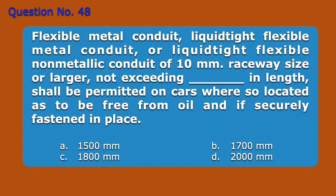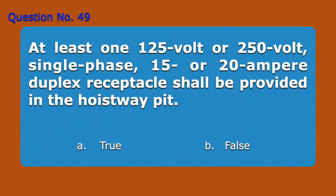Question number 48. Flexible metal conduit, liquid-tight flexible metal conduit, or liquid-tight flexible non-metallic conduit of 10 mm raceway size or larger, not exceeding blank in length, shall be permitted on cars where so located as to be free from oil and if securely fastened in place. A. 1,500 mm. B. 1,700 mm. C. 1,800 mm. D. 2,000 mm. Answer, C. 1,800 mm.